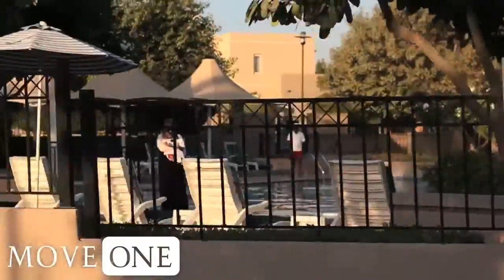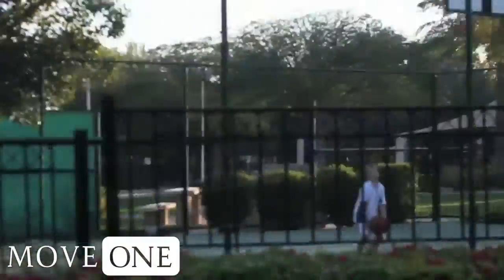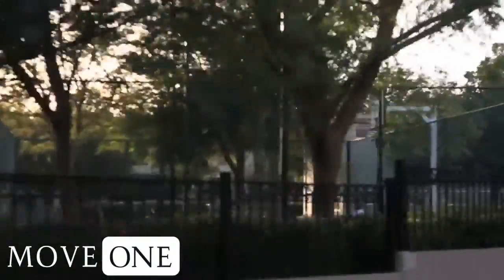And one of the things we really like when we go back to the US and visit family members in their neighborhoods is the fact that the kids could go out and ride their bikes. They could go down to the community pool. They could play on the basketball court. But even better, they could mix and mingle and meet up with neighborhood children.